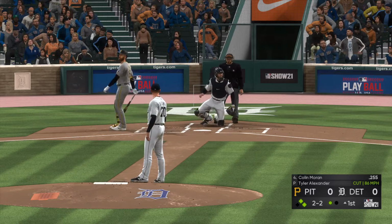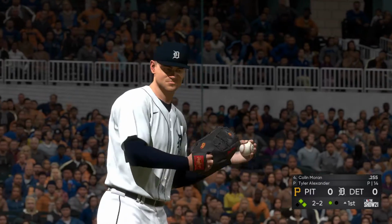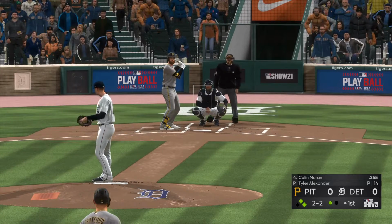Turned on that one and crushed it. Just pulled it a little foul. He appears to be having some issues with pitch command to start the game. He's dealing with two guys on, and that last pitch looked like a big mistake in that location, right down the middle, but he got away with it.